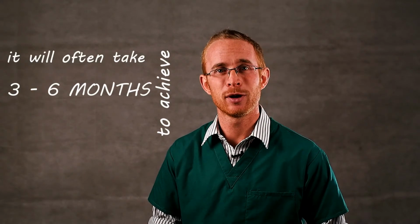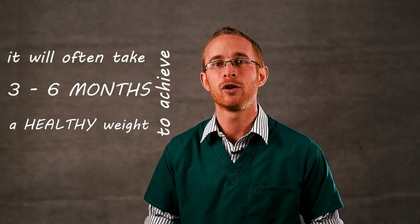Now, regular weigh-ins at your vets is a great way to track progress and stay motivated. I know nurses and vets simply love to see their obese patients lose weight, and this enthusiasm can really help to keep you motivated, especially if you're feeling a little disappointed about slow progress. After all, we're often talking about a 3 to 6 month time frame for a healthy weight to be achieved in the majority of our overweight pets.